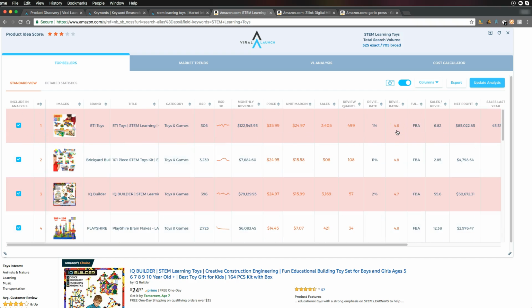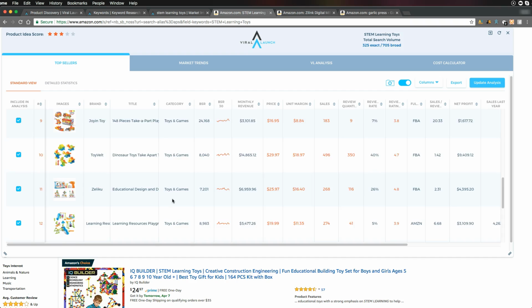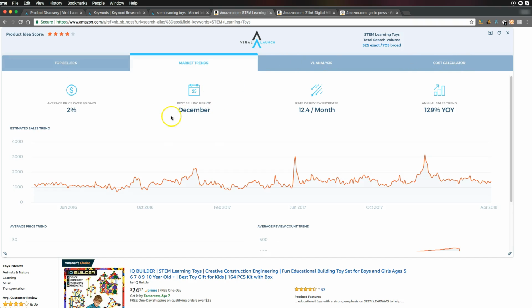I like looking at the pictures just to make sure all the pictures are relevant to the product, and yes, they are. So we want to update the analysis really quickly. So we have a 4 out of 5 star product, guys. That's really good. That's really, really good. That means we know that this is a product to seriously consider and possibly private label. So let's look at some of the market trends. So of course, best selling period is going to be December because this is a toy. People do get this for their kids and whatnot.